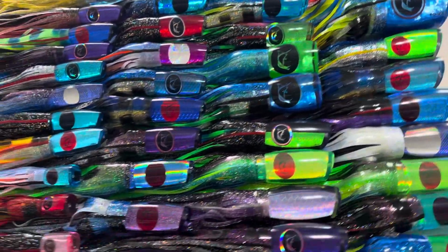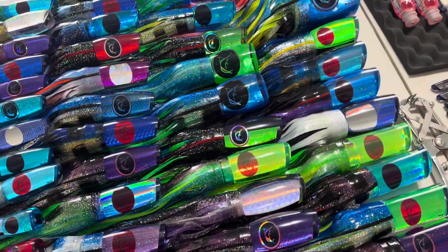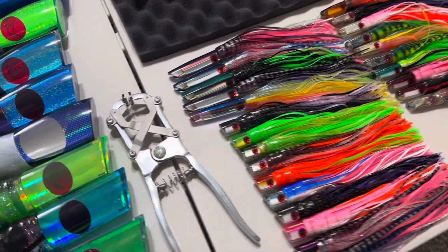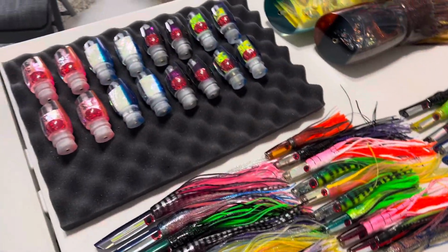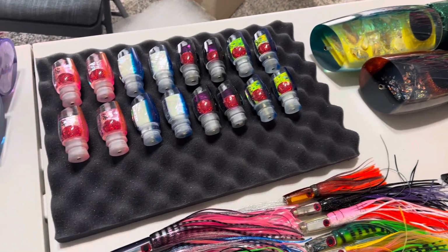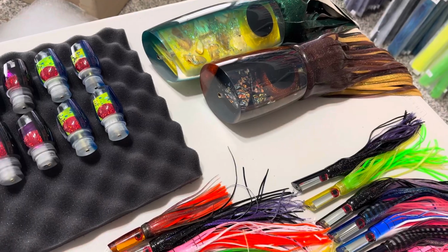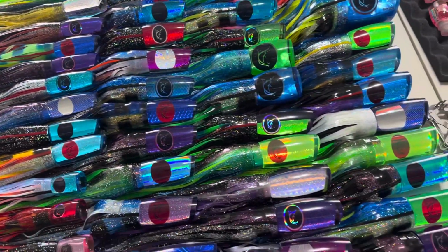Okay, we have a bunch of new Bonze Lures here. We have some new Coggin peanuts, our skirting tool, and then some Lil Hibbies, Marlin Magic Lil Hibbies restock. And those are two giant Tado teasers over there. We will start with the Bonze Lures.